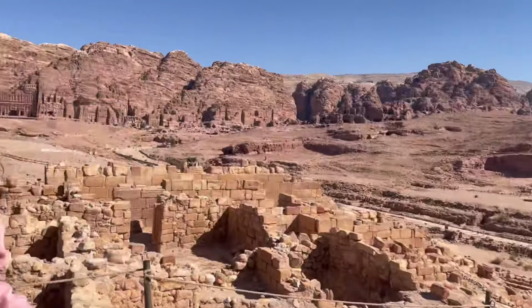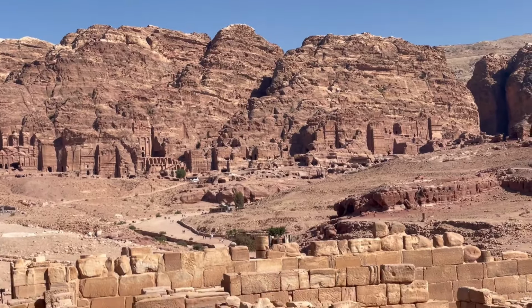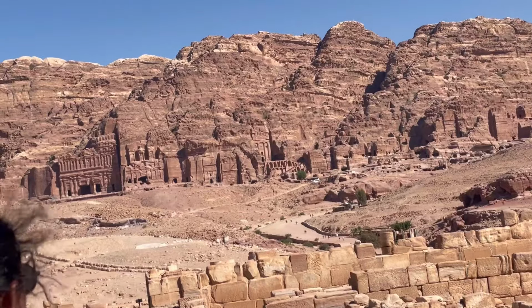First one, this tomb, and this is the next one. This is the urn tomb, like the treasury, you know. The second one, and the third one there.